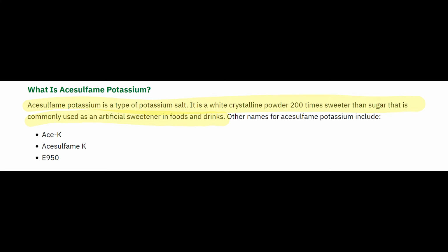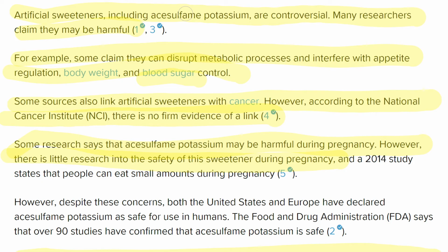It is a white crystalline powder 200 times sweeter than sugar that is commonly used as an artificial sweetener in foods and drinks. Artificial sweeteners, including acesulfame potassium, are controversial. Many researchers claim they may be harmful. For example, some claim they can disrupt metabolic process and interfere with appetite regulation, body weight, and blood sugar control.